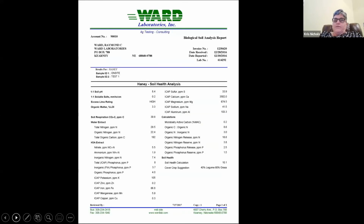One last series of soil tests that I wanted to go through is through, in the US, Ward Laboratories or Regen Ag Laboratories in Nebraska. Some of you may have sent soil samples for this type of testing, where we've got what's called the Haney soil test. And what the Haney soil test is trying to do is capture what might be happening on a biological level for changing the potential availability of various types of nutrients.